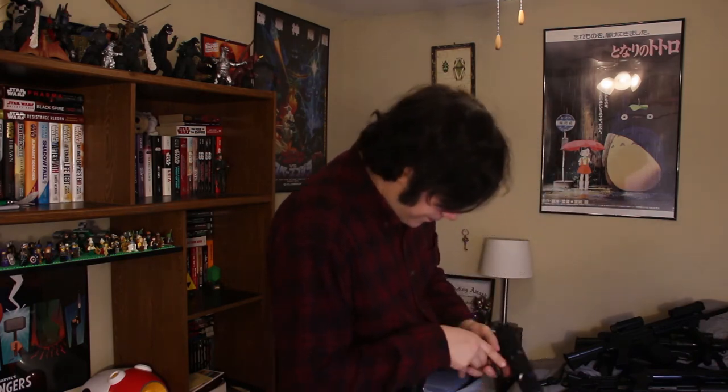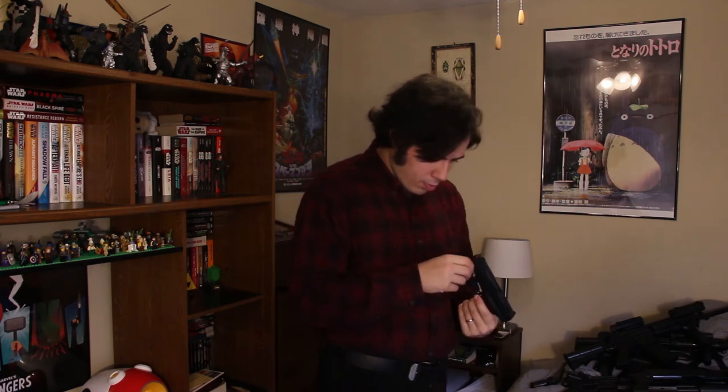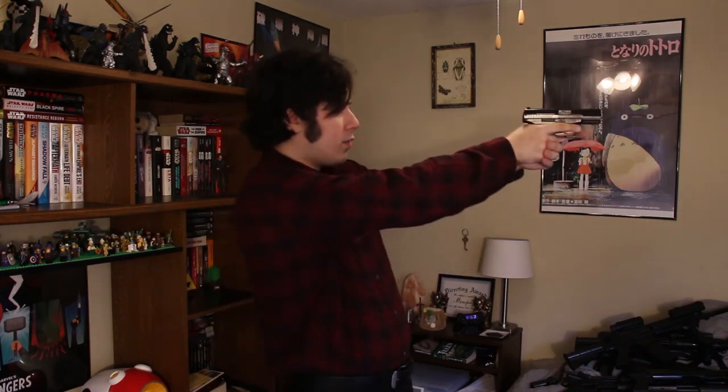Ah, yes. Walther P99. I've had this since the Price Loyalty days, too. This one broke. It originally had the thing where you could put the silencer on it. But when this one broke, I continued to use this. And you do see it occasionally. You see it in pieces like Shower Bench and stuff like that. So, gotta like the Walther P99.